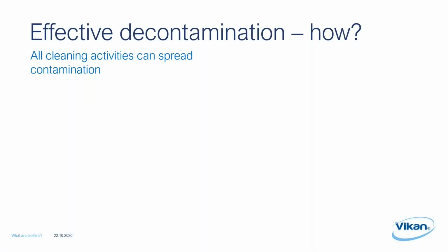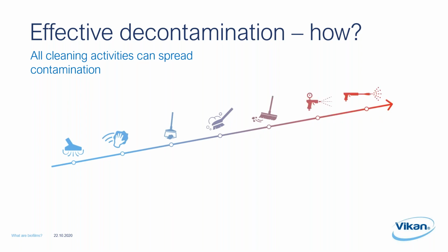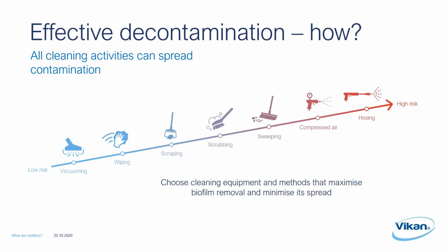As a manufacturer or as a representative of a manufacturer of cleaning tools, it pains me to tell you that all cleaning activities can spread contamination, but it's unfortunately true. What we're trying to do is really for you to select the cleaning equipment that maximizes, in this case, biofilm removal and minimizes its spread.